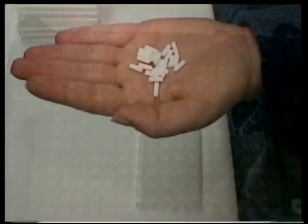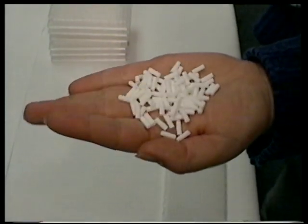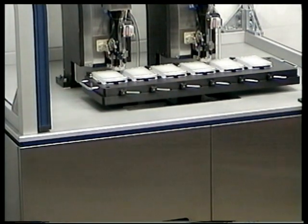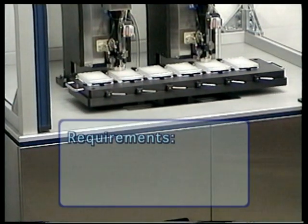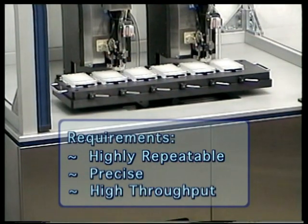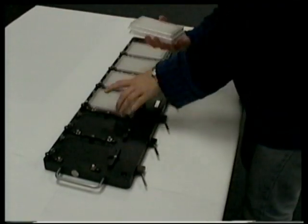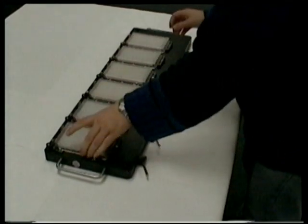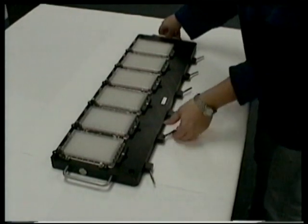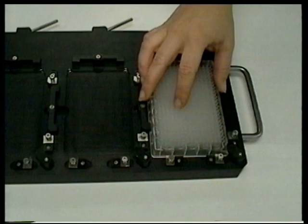A prominent biotechnology company needed a machine to insert porous filters known as frits into microplates containing 384 wells. These wells are quite small. Nevertheless, the insertion needed to be highly repeatable, precise, and error-free with a throughput in excess of 200 frits per minute. 2 interchangeable nests hold 6 plates each. A plate is placed on the nest, and when the operator flips the lever, the plate is locked into position with X and Y axis. Repeatability better than 1/1000th of an inch.